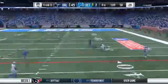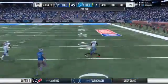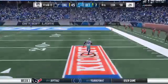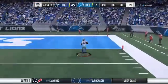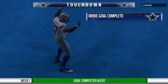Desperation time for Stafford on 4th down. And he's going to be intercepted a 3rd time. Picked off at the 46, the 20. And he will score. Touchdown, Cowboys.